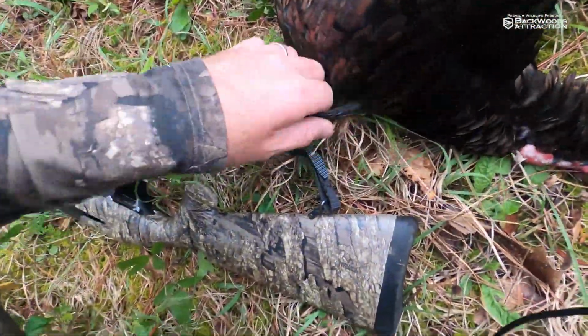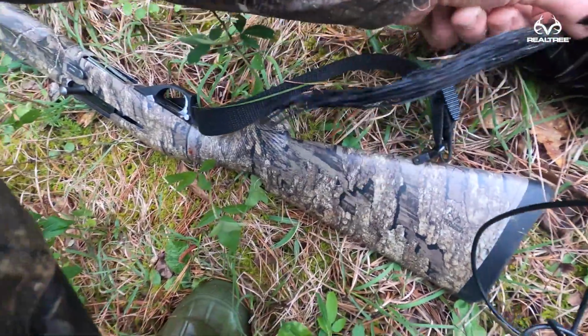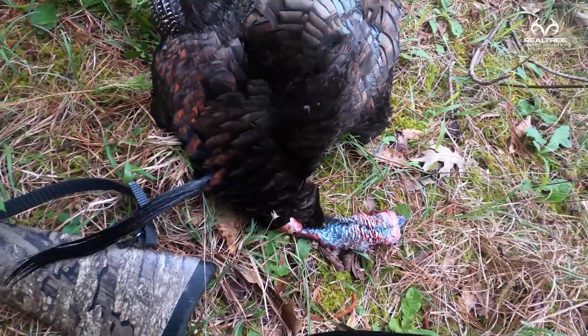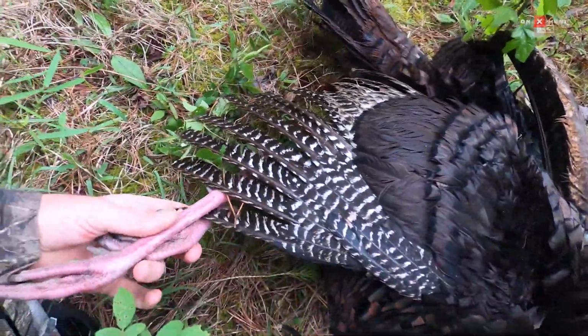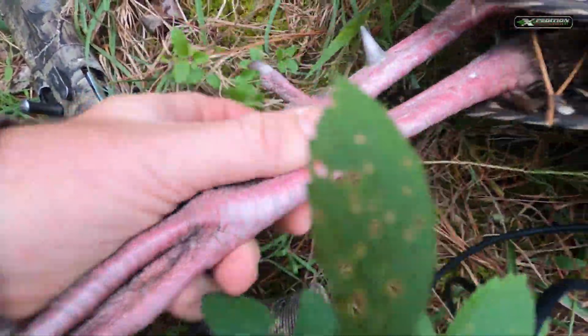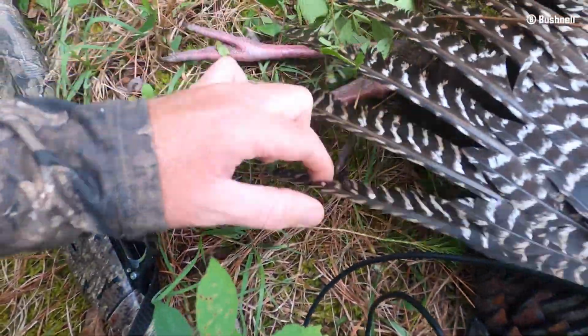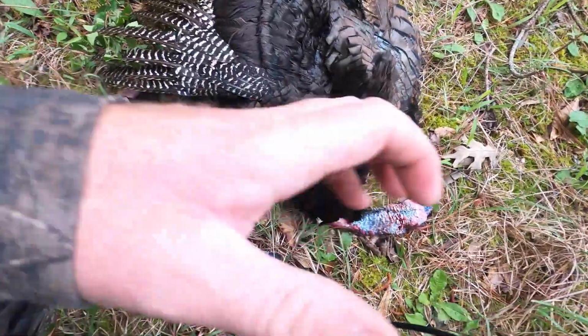Look at this beard. Let's look at that beard. Oh, yeah. Look at that beard, son. Let's see what them spurs are. These old gobblers down here, they don't live long. They don't get a chance, but he would have been. He got a little point to him. Thought they was a little better than what they were. But hey, he was gobbling, doing his thing. And that's what it's all about right there.